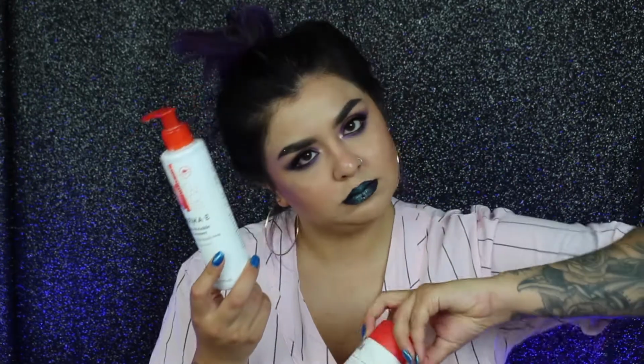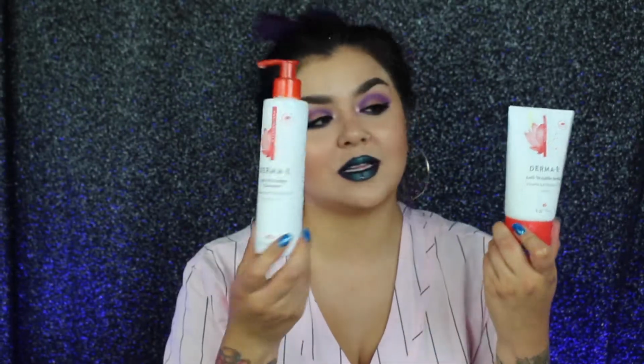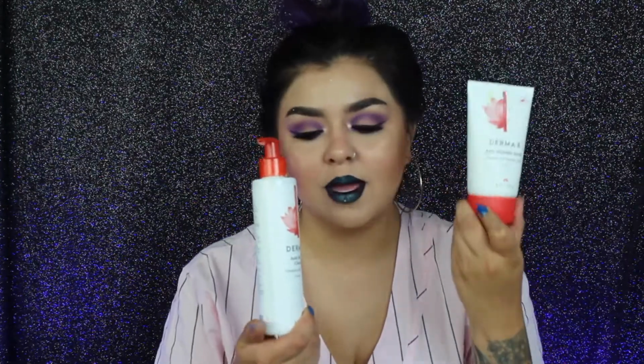So moving on to skincare, I have been sent a couple of PR boxes from Derma. A couple months ago, I was sent these two products right here. This is the anti-wrinkle cleanser with vitamin A and glycolic acid, and this is the scrub. I really like these. What I will do is I'll use the scrub maybe 2 to 3 times a week. Not really though, because I don't really exfoliate that often, because my skin is extra dry. I do like my skin to kind of regenerate.